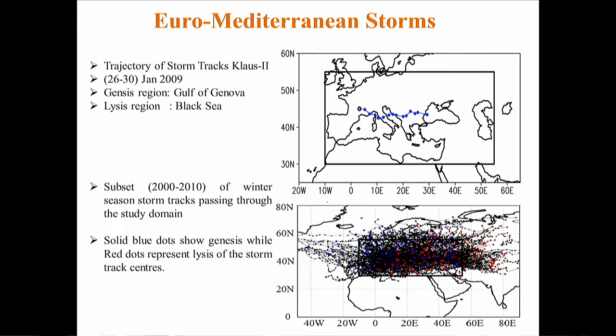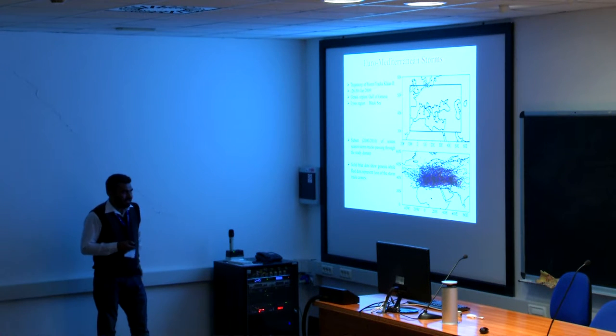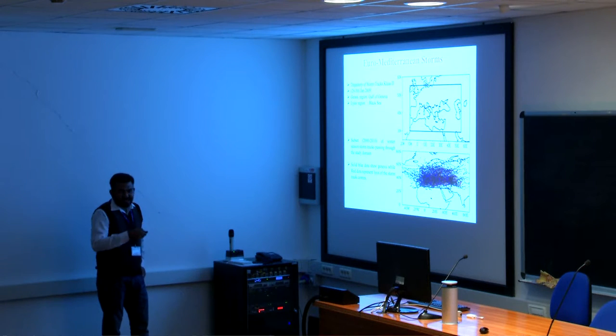Here is a subset of the storm tracks for 10 years from 2000 to 2010. It shows where the storm centers come from during the winter season. The major source region is the Mediterranean region itself. More than 60% of systems dwell in the Mediterranean region. 20% of systems come through the Atlantic Ocean. 15% of the systems come through Northern Europe, northwestern and northern Europe. And 5% of systems actually retreat back to the Mediterranean region from Central Asia due to the Central Asian blocking during the winter season. Here the blue dots show the genesis points of the storm centers, and red points show the lysis points, where they finished. So we can clearly see how the storm centers come into the study domain.